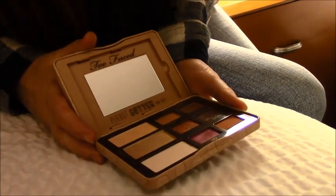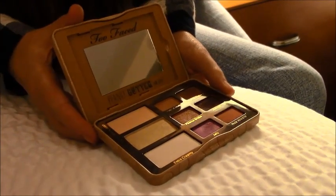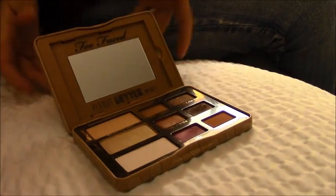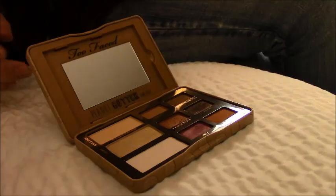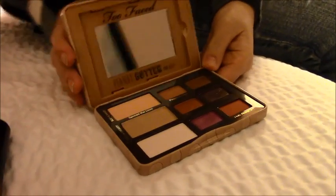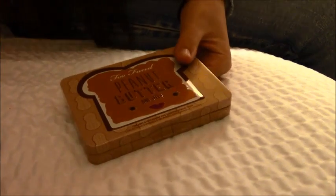And another bonus about this palette is it smells like peanut butter. You want to smell? Yeah, let me see. Oh, can we go to Safeway after this and get bread and jam, peanut butter and stuff? It's making me hungry. So I am very glad that I got this and that it came back in stock. So that is what is inside my makeup bag.